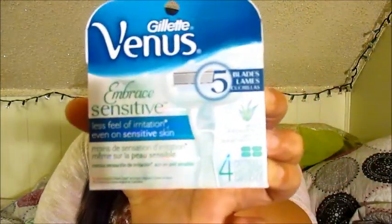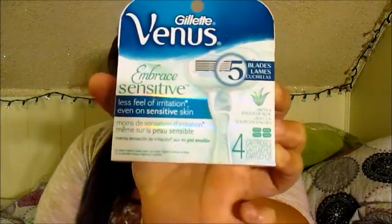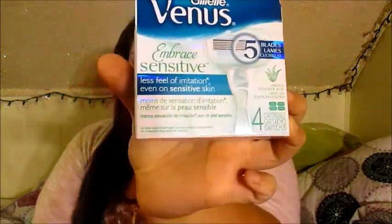Okay. Now, the next thing I got was the refills for my little shaver that I got from Influencer. The video is down below somewhere. I did a review on the box and everything, and we got a little razor. And then I got the refills for it, but I got the one for sensitive skin instead. These bad boys are like 16 something, but you get four. But that's still expensive, for real.